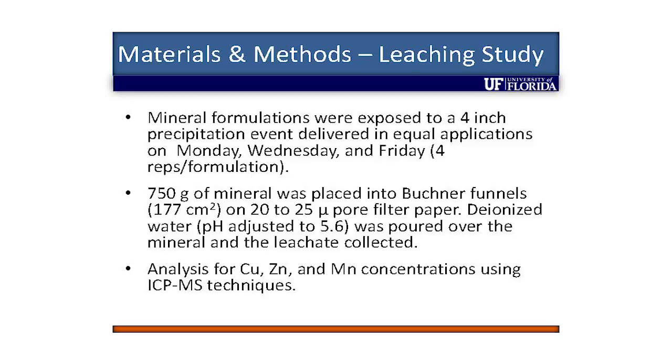And the 4 inches were delivered over 3 equal events. It wasn't 4 inches at once. It was 4 inches for the whole week, delivered in 1/3 events on Monday, Wednesday, and Friday. And we pH adjusted the water.